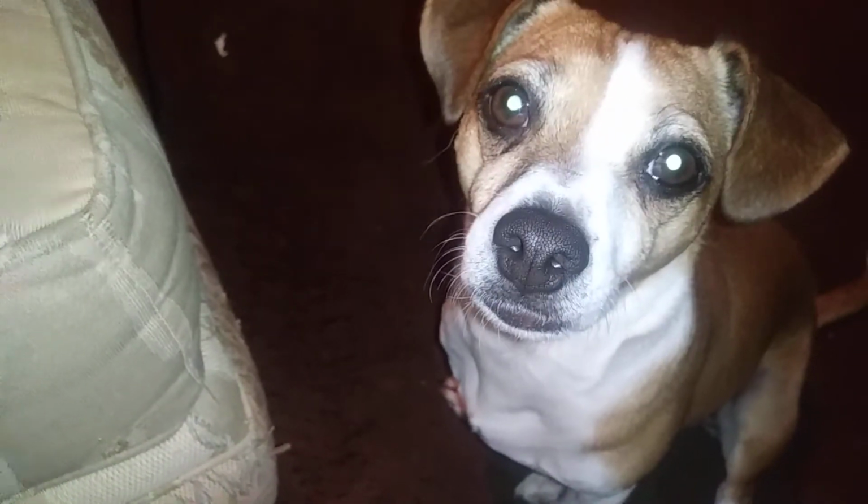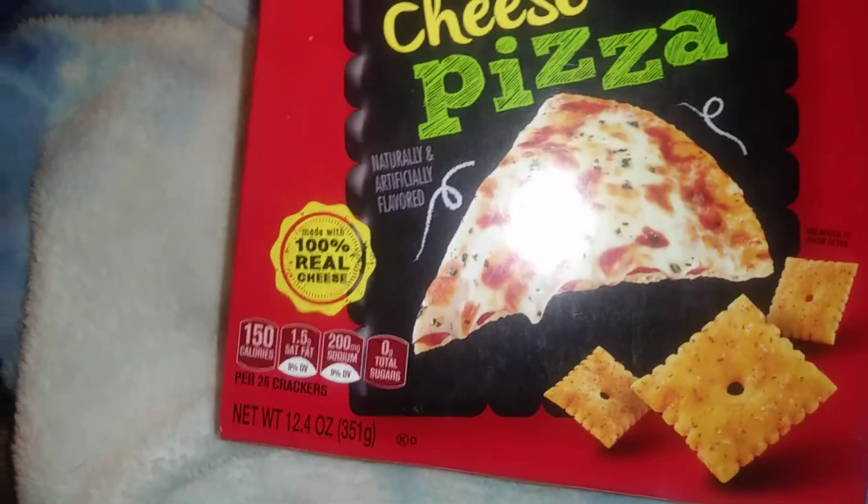We have with us today, of course, Altair. And the return of Rory the Wonder Pony. Hi, Rory. He's being a good boy today. All right.